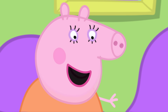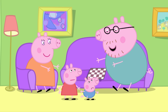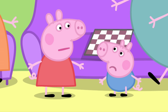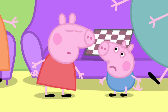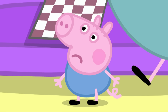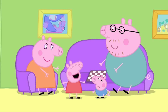Don't worry, George. We'll find Mr. Dinosaur. It's a job for a detective. Daddy, what is a detective? A detective is a very important person who is good at finding things. Me! I'm good at finding things. All right. Peppa is the detective. George, I'm the detective. I will help you find Mr. Dinosaur. Maybe the detective should ask George some simple questions. George, where's Mr. Dinosaur? George does not know where Mr. Dinosaur is. The detective could try and guess where Mr. Dinosaur might be. I know where he is.